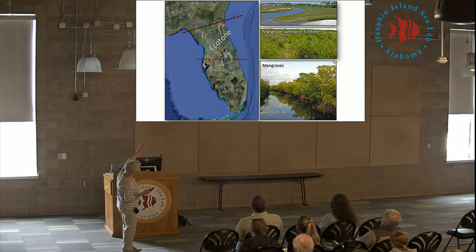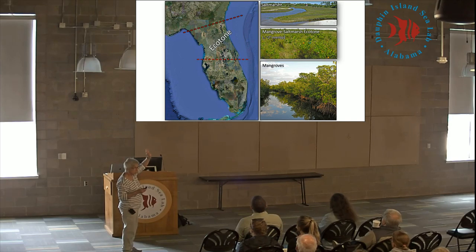Then above 30 degrees on the Atlantic coast northward, that's north of St. John's River, north of Jacksonville, approaching the Georgia coast, from there northward it's certainly all salt marshes, if it's anything. But that zone between the two, about a 2 degree latitudinal difference, is the ecotone.